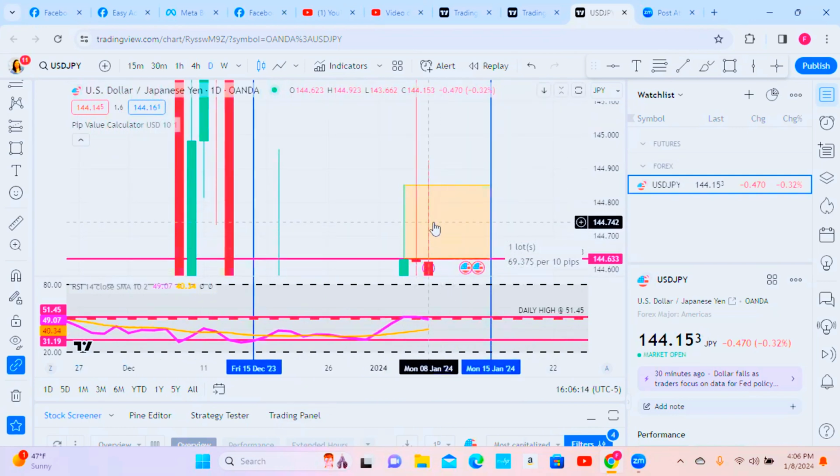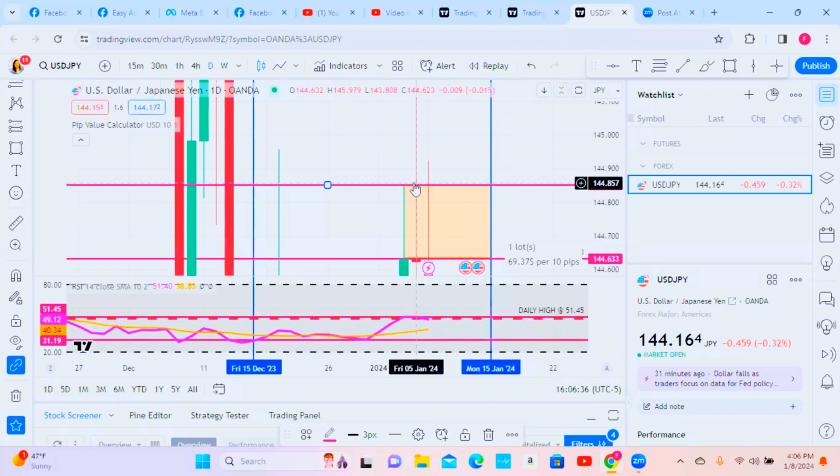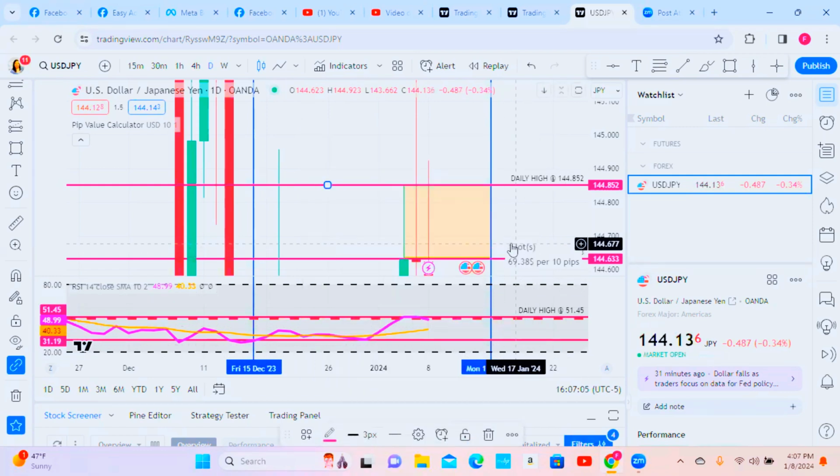All right. So then we just want to make sure that another horizontal line here. So this is going to be your support and resistance. $144.852 correspond with that line. Okay.